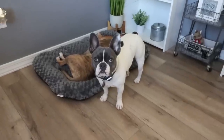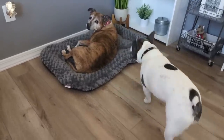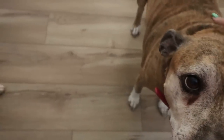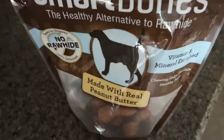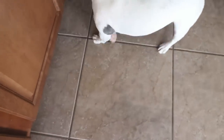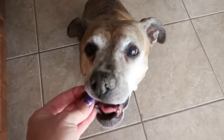Are you mad that your sister's on the dog bed? Lola, your brother is mad you're on the dog bed. Did you get your ball? Maybe we'll do that later. Oh, you guys are so cute. You're the cutest. You're the best dogs in the world. Let's go get a special bone. Let's go. They know special bone. These are their special bones. I showed these before, these Smart Bones with peanut butter. They love them. Can you sit? Oh, good boy, buddy. Good boy. You sit, Lola? Lola, sit. Sit. Good girl. There you go.